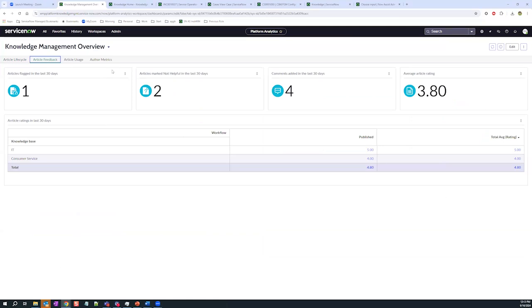On the article feedback, we can see items flagged, items marked as not helpful, comments that have been added. So all of this is taking that feedback for constant improvement in our knowledge articles, finding somewhere where we can get in and go look at that feedback to see what we're doing right and what we're doing wrong or what we could be doing better.